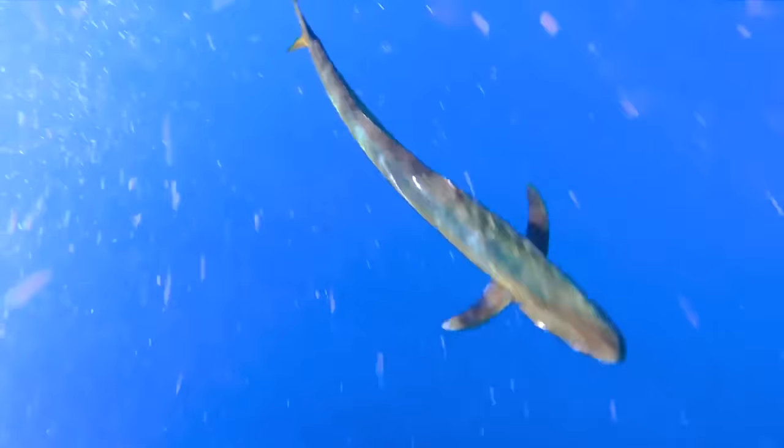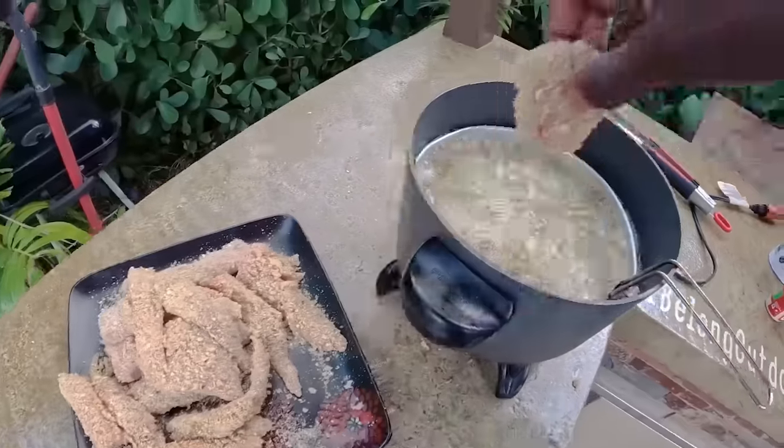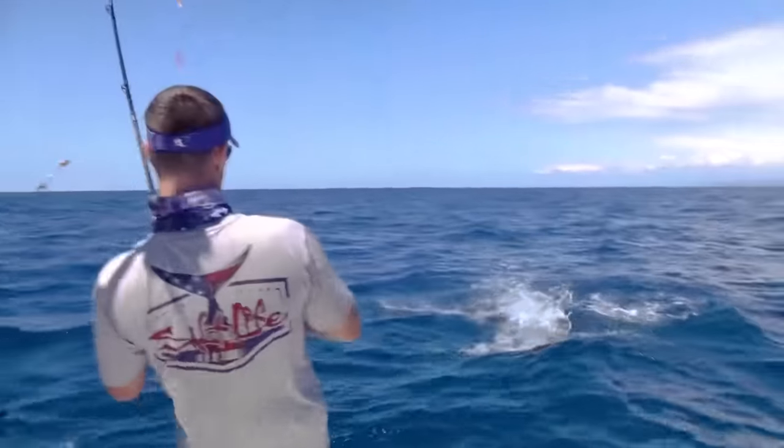The fish we're gonna talk about today has some of the coolest camouflage you've ever seen. That fish is the Mahi Mahi. We call it a dolphin here in Florida, dorado in Central America and Mexico, and it is one of the coolest fish, one of the best eating, hardest fighting, best game fish in all of Florida.